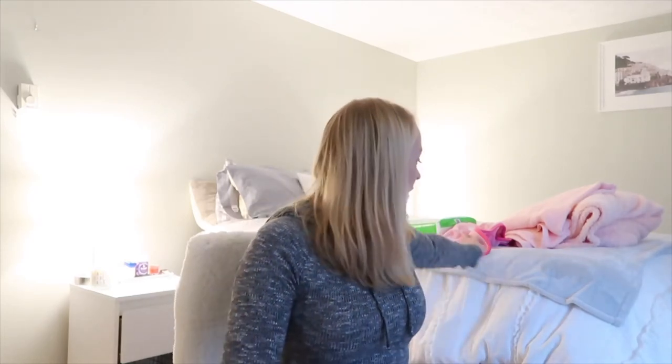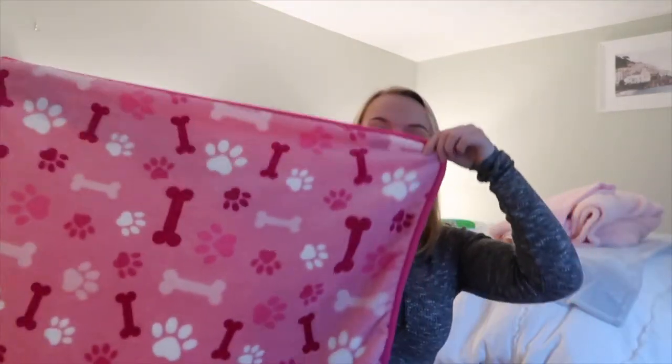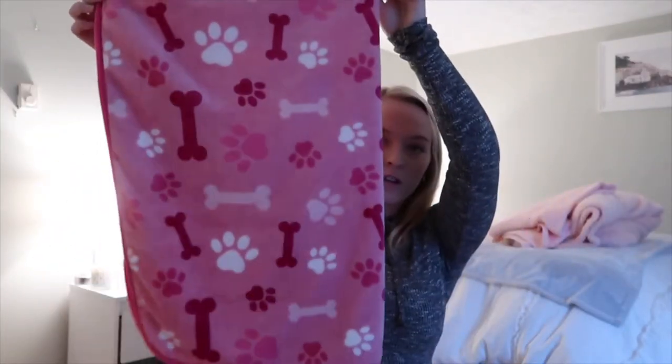So I got all of that, but then I have it behind me because Cooper was trying to get all of it earlier. I got her this cute little blanket from Amazon, and I thought it was going to be way bigger than what it was, but I don't know, it works for now. I'm just going to keep it in her crate.